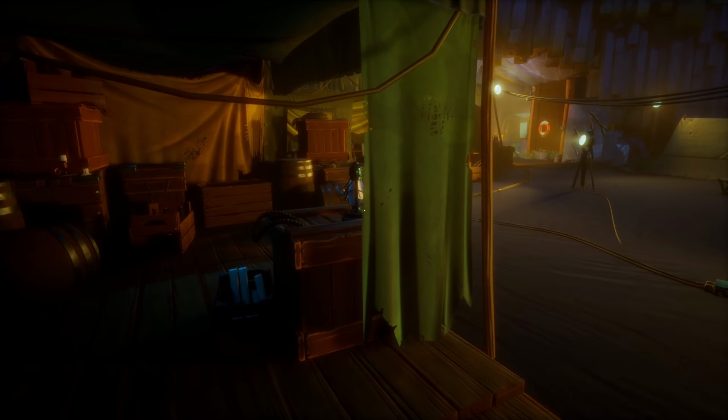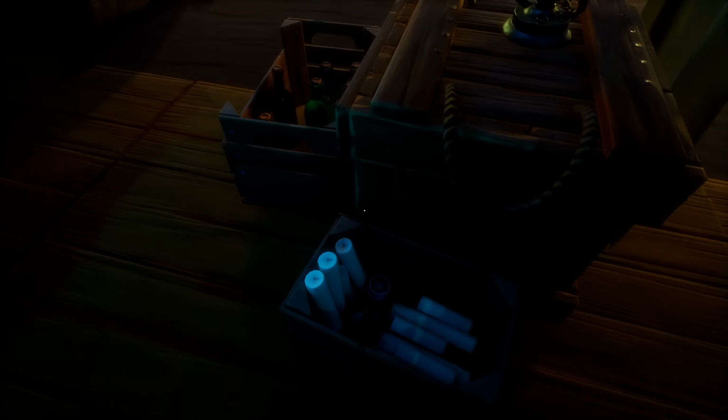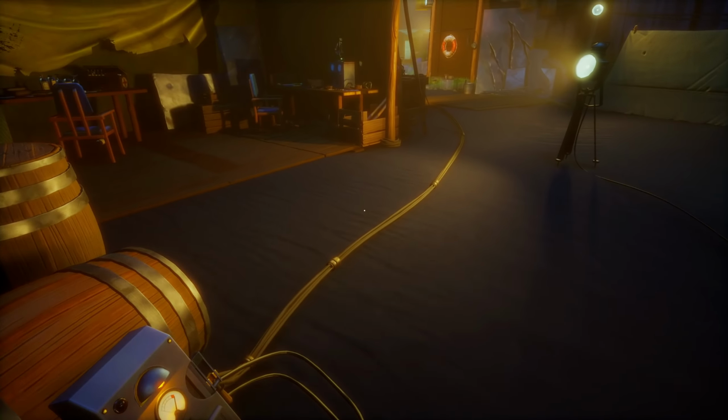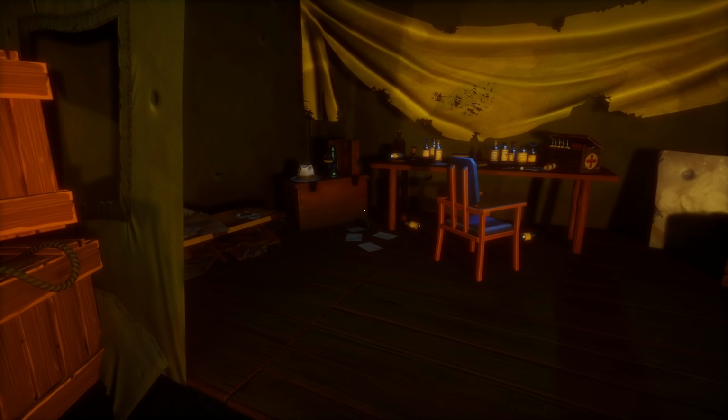The menu is rather limited here. What is this? Not sure what that barrel is. Lots of candles. Alright, we can definitely play some of these things now.